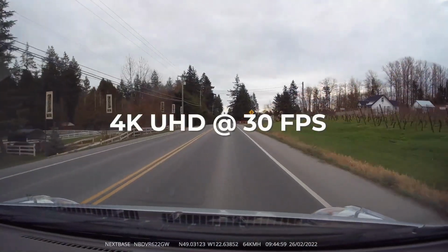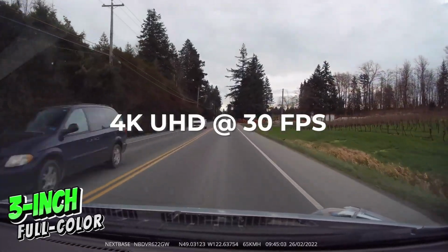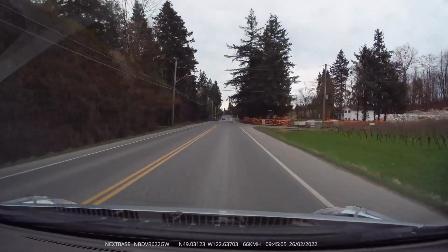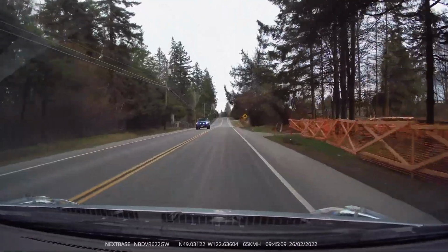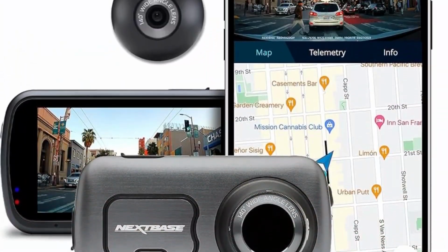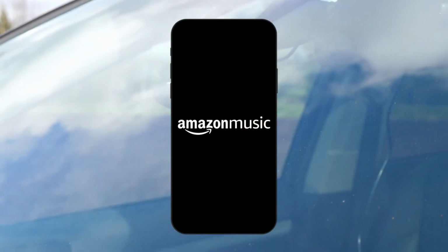Interacting with this bad boy is a breeze, thanks to the crisp 3-inch full-color rear touchscreen. Or, if you're feeling fancy, just link it up with Amazon Alexa via the My Next Base Connect app. Then you can give commands like, "Alexa, ask my camera to take a picture," and voila, it's done.